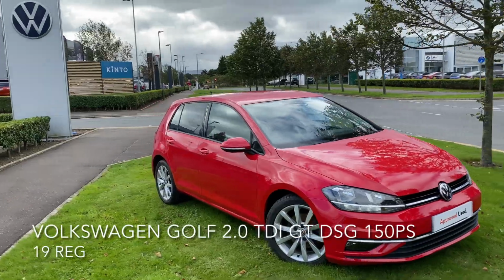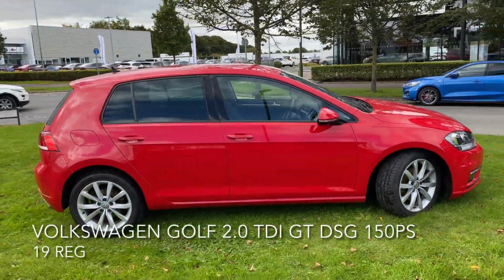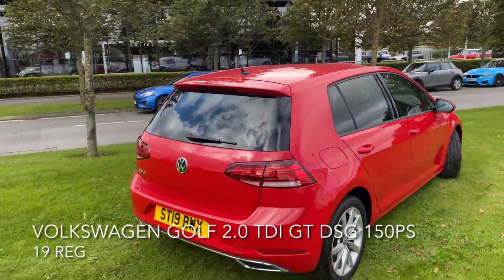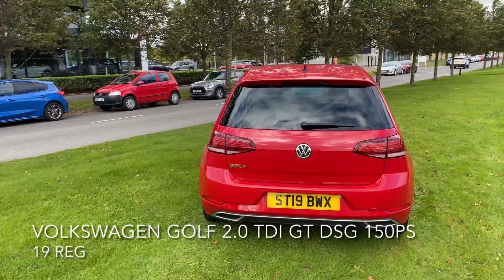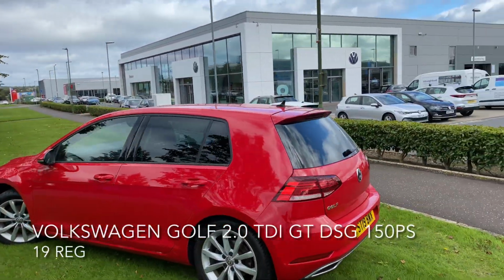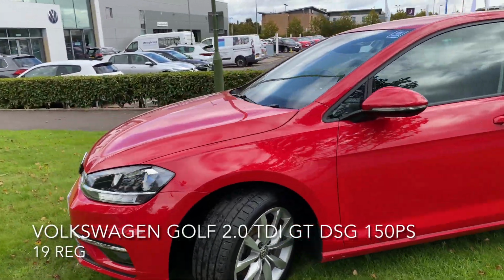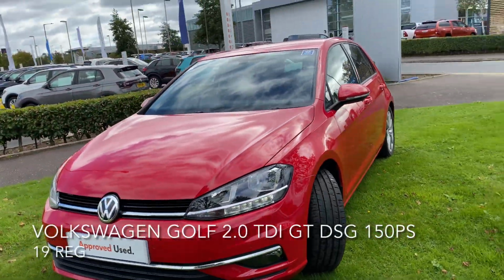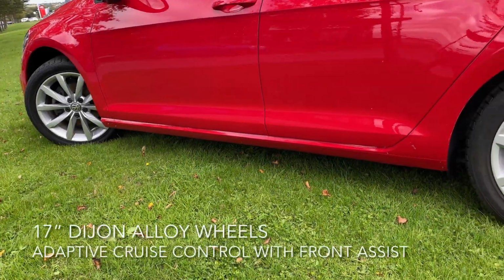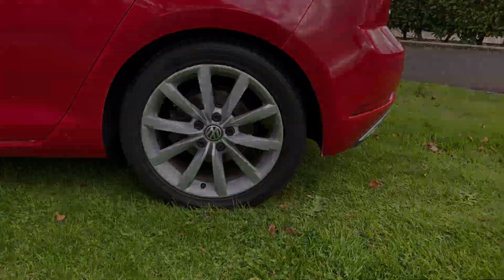Here we have a Volkswagen Golf. It's a 2-litre TDI GT DSG 150 PS. Now the red rocket's in great shape and it has a top spec, including adaptive cruise control with front assist, distance monitoring, a forward collision warning, an automatic post-collision braking system, a lowered sport suspension and 17-inch Dijon alloy wheels.